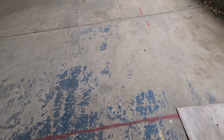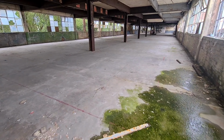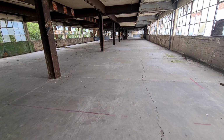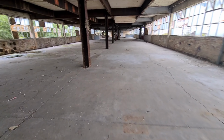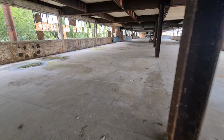Massive old factory. Nothing really in here now. It was full of rubbish, but there's no way I'm coming in here when it's full of rubbish. All the hazardous waste. So have a quick wander through so we can see. Massive building, very vast.